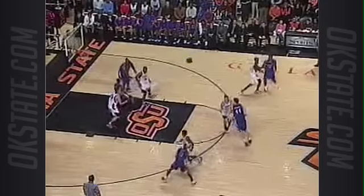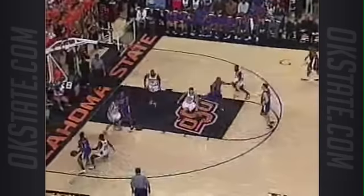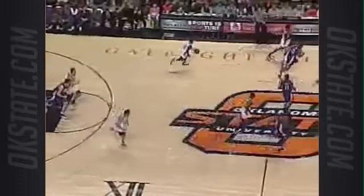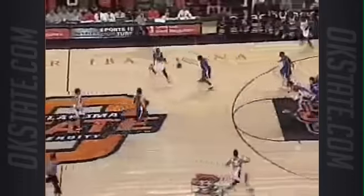Lead for Kansas on the right wing. Skip pass across the floor. Pop on Miles left corner. Lucas retreats. Left baseline Simien. Turnaround jumper for Finn. Missed. Rebound slapped off the glass, taken by John Lucas.